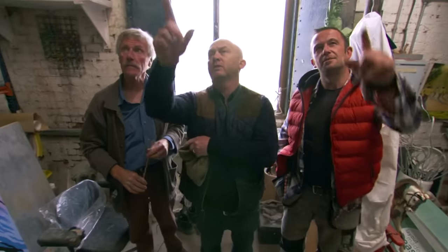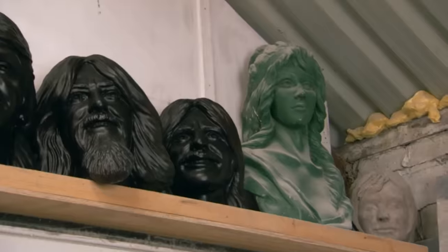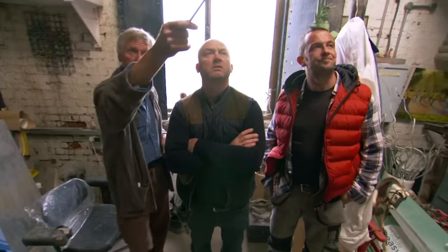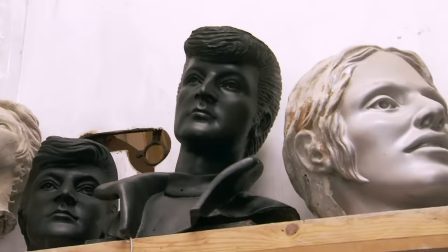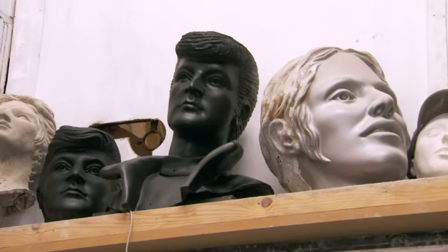Oh, okay. What about this John Lennon one? That's a really famous one, isn't it? He's on the Hard Day's Night Hotel, yeah. So that's Paul, George, Ringo. And they're the early ones when he was a kid, when he was 17, 18, just kicking off. You know, the big quiff. They all want to look like Elvis.